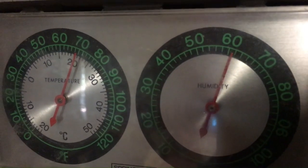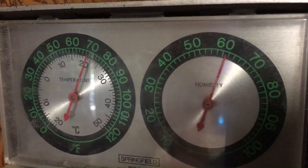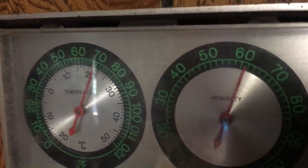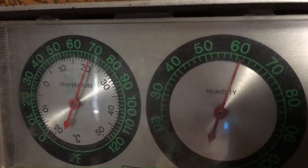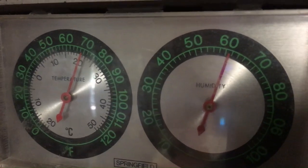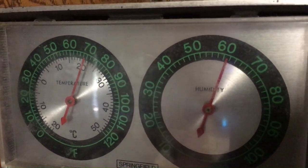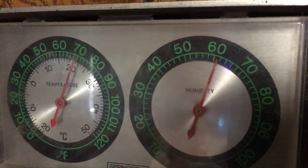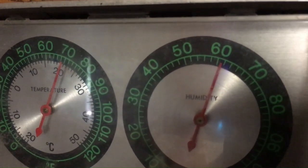Here's the temperature and humidity. Looks like the humidity is around 60%. Temperature, this one shows just over 70. I don't know how accurate this is, but I remember my dad had one that even had the barometer reading on it. Probably still at the farmhouse. Probably an antique now. But it is cooler. I might turn the air on today.